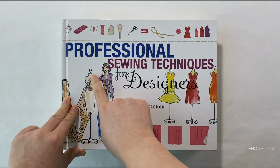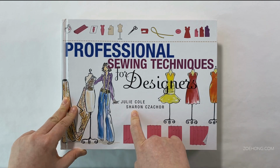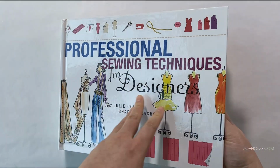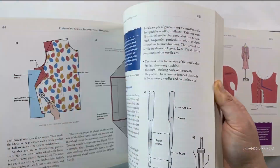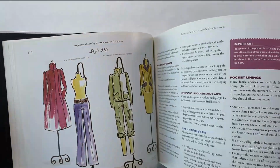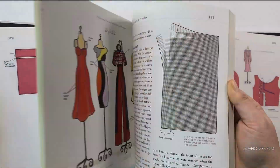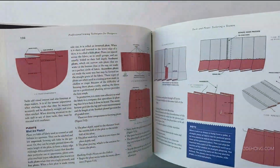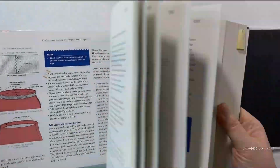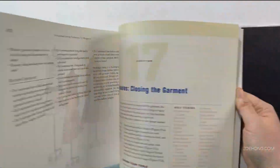For sewing, Professional Sewing Techniques for Designers is one of the few books out there that really focuses on designers and not home sewers, okay? No offense, it's just different. They have a whole chapter on pockets, so you know I love that. But the authors of this book teach at fashion school, so that's their perspective, if you catch my drift. So great book for sewing. It's fat. It's got so much stuff in it.